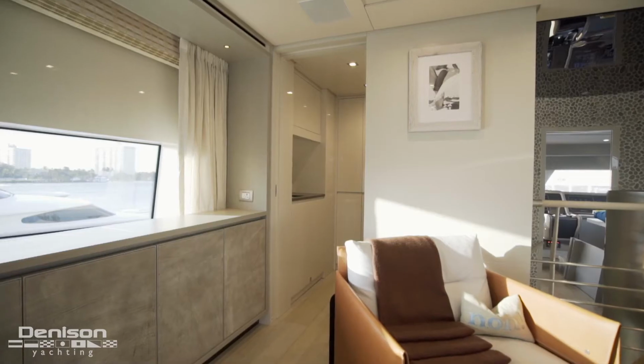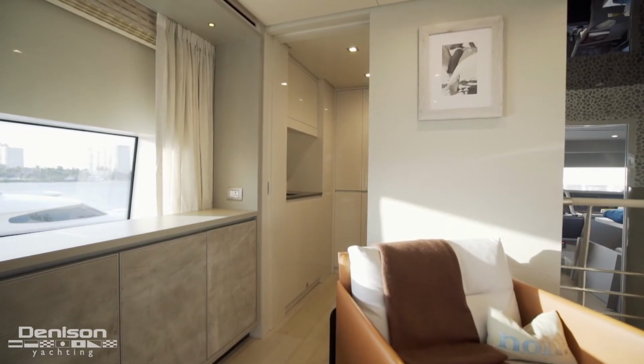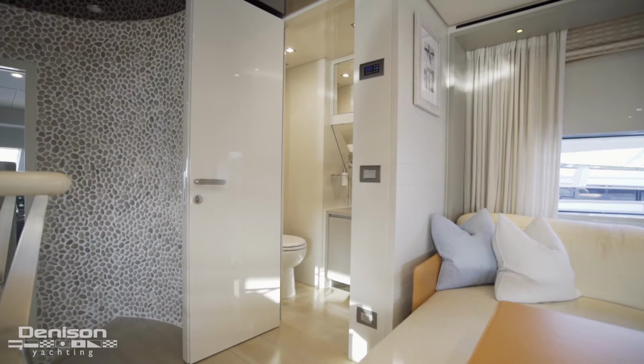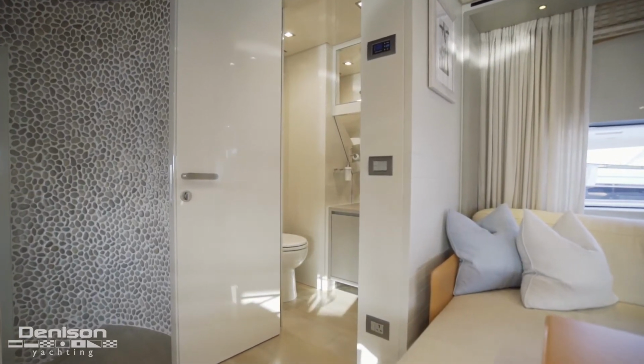If you continue forward on the port side, you see a stew's pantry. In here, the crew has access to a dumbwaiter, prep space, and a coveted amount of storage. Opposite on the starboard side is a dayhead, which is part of what makes the Sky Lounge a venue that gets a lot of attention.